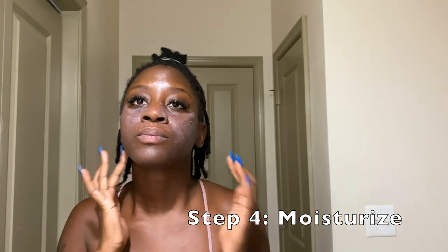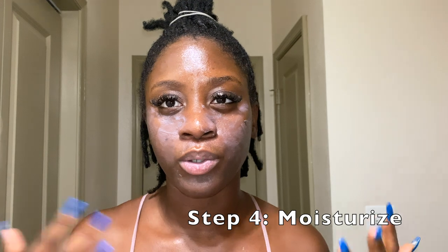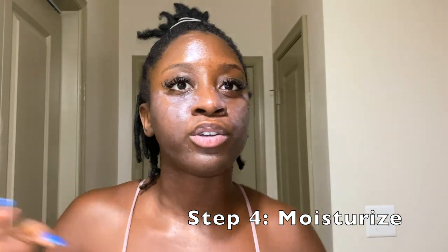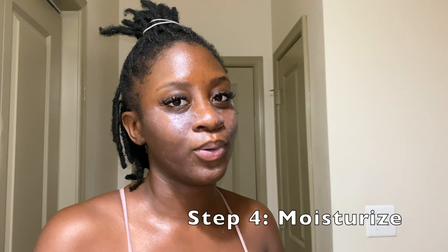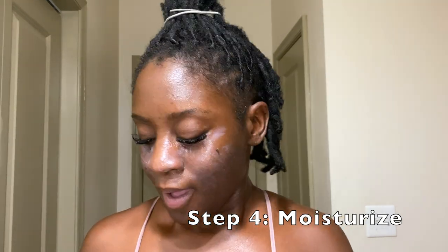And with this product, it leaves me with a little bit of a glow, which I don't mind, because it's not an oily or greasy glow. It's like a refreshing, wow, look at your skin glow, which, again, I love, love, love.